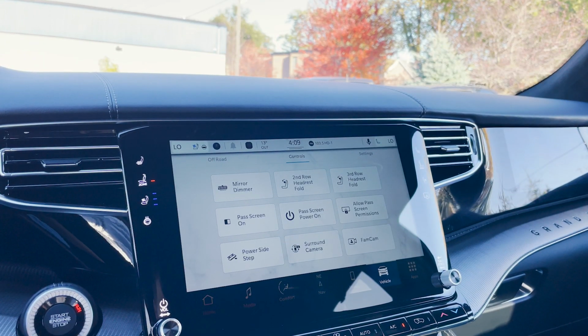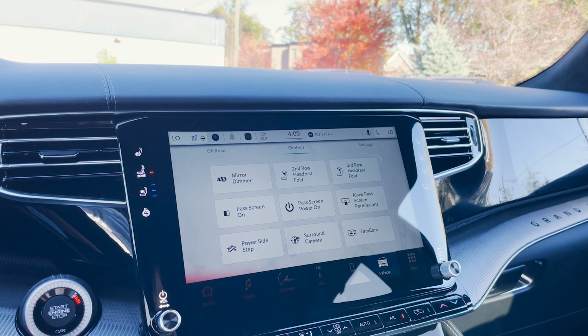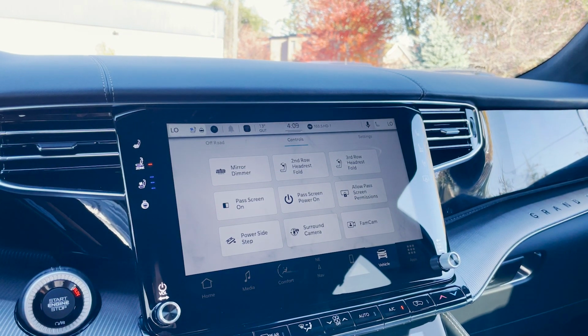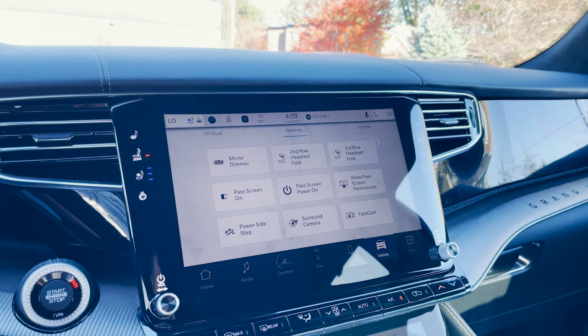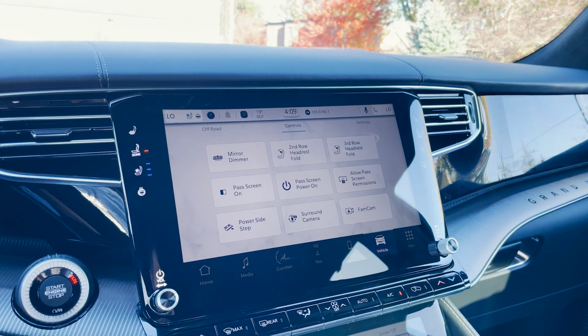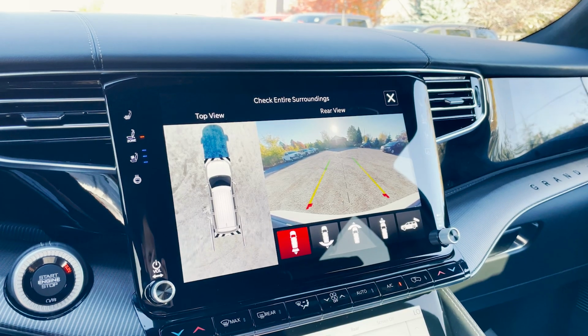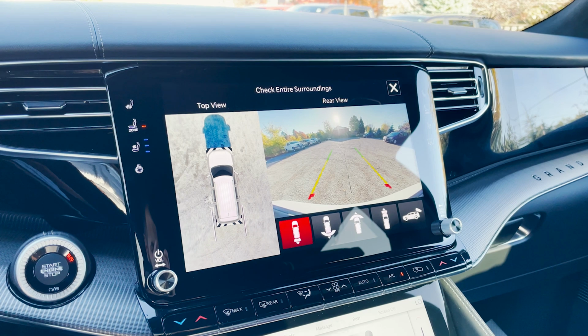Moving over to the vehicle settings, here you have a bunch of different controls like your mirror dimmer, second row and third row headrest folding buttons. You can turn the passenger screen on and off, and then you can also allow passenger screen permissions, what they can do and stuff. You have the button for your power side steps, surround view camera, and also this has the fam cam. So in terms of your surround view cameras, here it's pretty much exactly like all the other vehicles, the trucks and all of that.